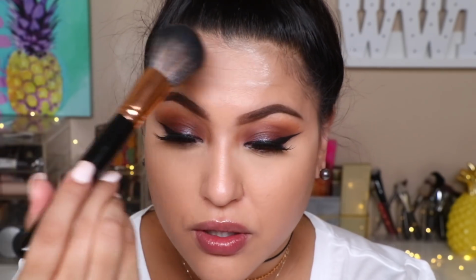Now I'm going to set the rest of my face with the Laura Mercier powder. I'm going to try out this rose gold brush and see how it works out. I always set the foundations with Laura Mercier because, one, I don't want any extra coverage. I just want to see how the foundation is going to perform on its own. And it's a really nice light setting powder.